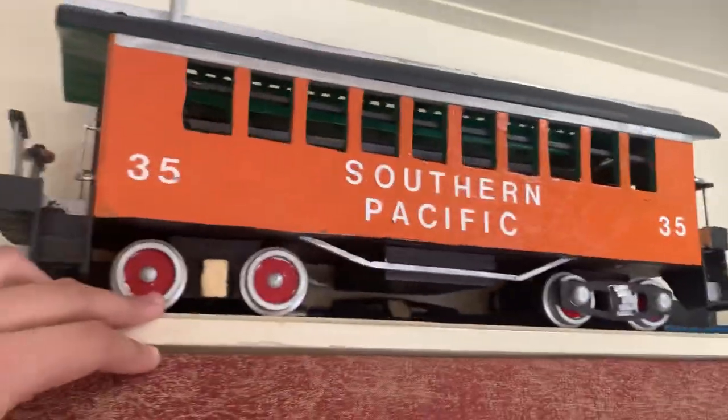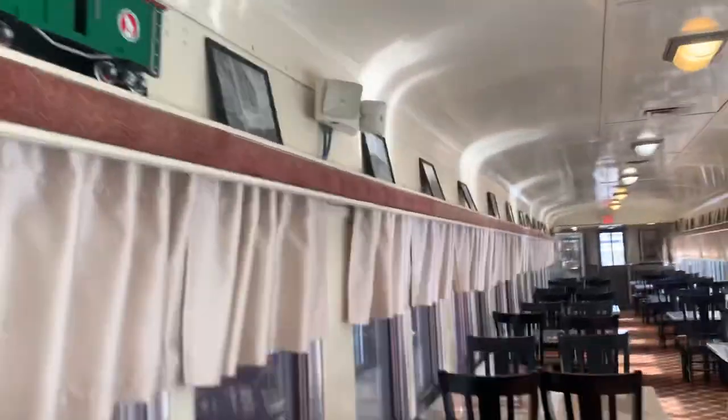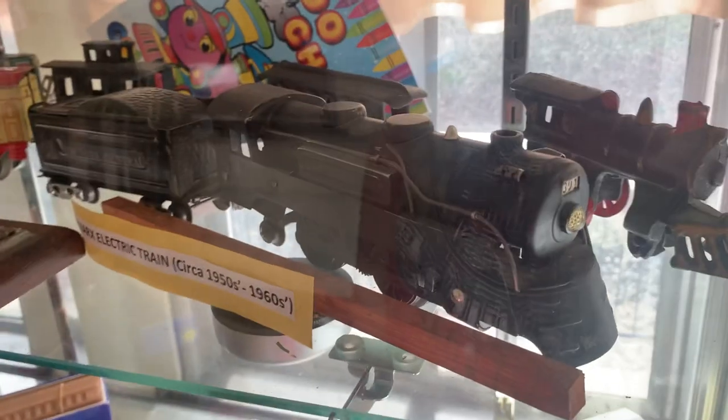Oh, and this, holy. That's a Southern Pacific coach, just made from scratch. And the Great Northern boxcar, made from scratch. Those are made from wood. That is so cool. I didn't even mention that. Oh, and there's a camera. I think I remember seeing this in my Lionel lineup in I Love Toy Trains. I think I saw a few of this stuff like that. Not that Thomas, but a few of this stuff.